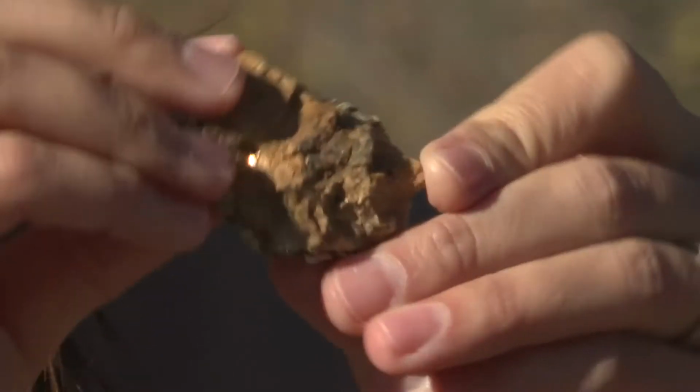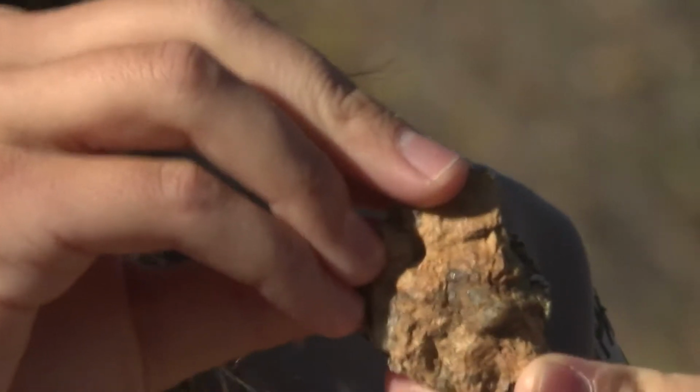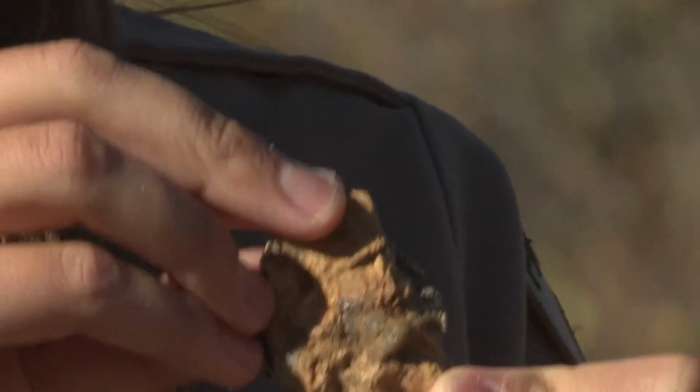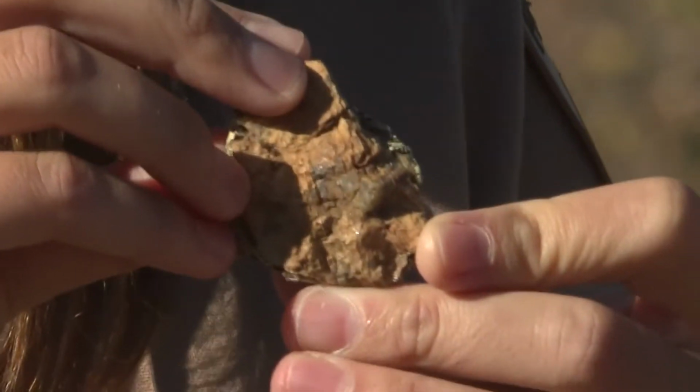If I flip this over, you can see what this lichen is growing on. Now, I don't know if you can compare it to Pikes Peak or not, but it's the same type of granite rock you're looking at. Now, over time, lichens break down this granite. They secrete a chemical, and that breaks it down, creating all of the soils we have.